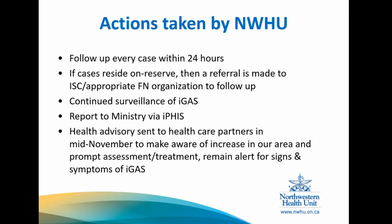So actions taken by us. So 100% of cases are followed up within 24 hours. We do connect with the case themselves, the healthcare provider and or the ICP at the hospital, the infection control nurse at the hospital. If they are on First Nation, then a referral is made to Indigenous Services Canada or the appropriate First Nation organization to follow that up.